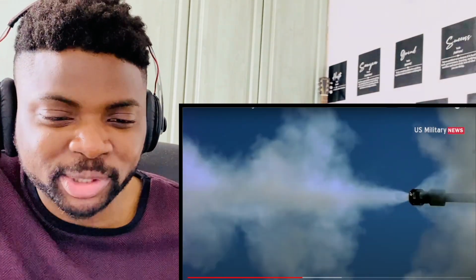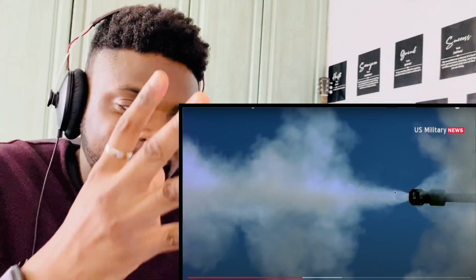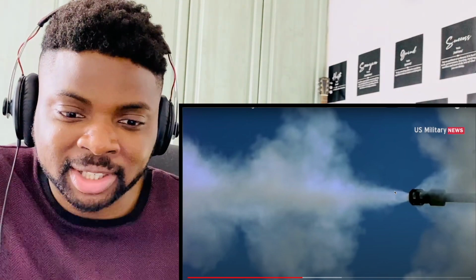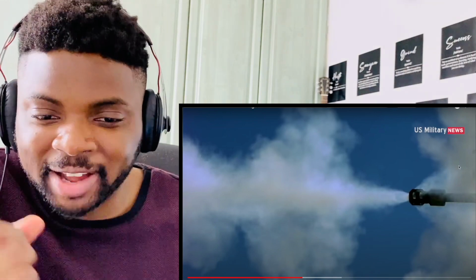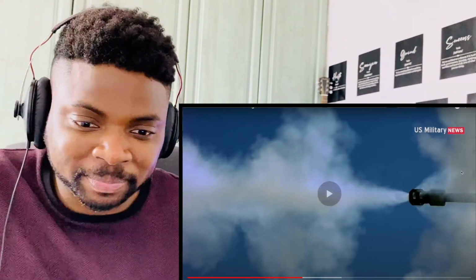Seeing it in slow motion is just so cool because so much happens that we don't see, from the ignition to the firing of the projectile to the smoke, the air, the vapor escaping the little holes here.